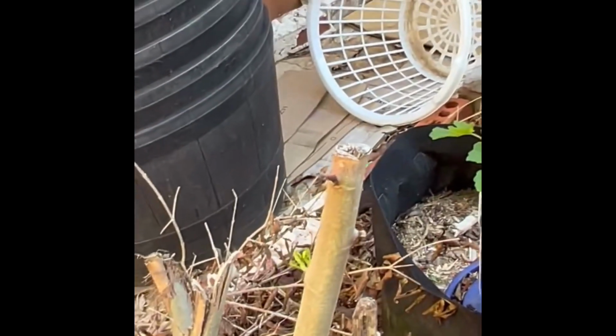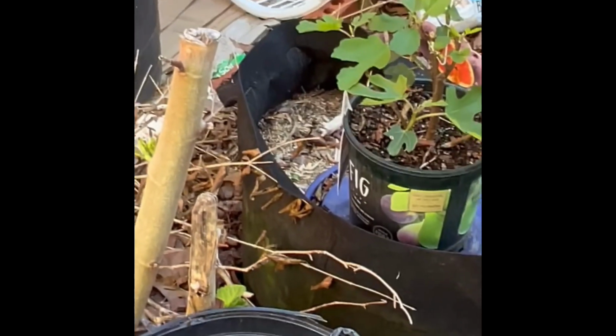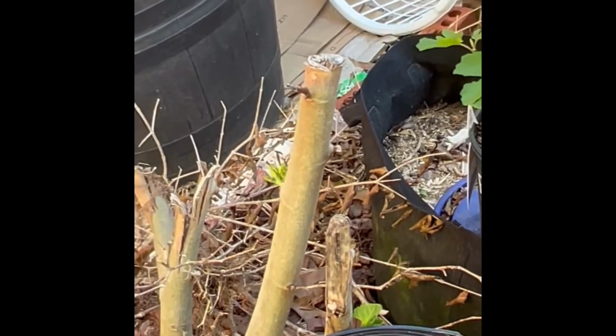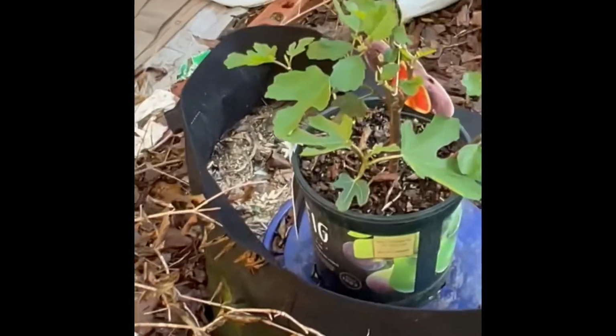These are figs, and I cut it down real low this year because it was too big. So I'm letting it spring back up. These are the white color figs when they ripe. I wanted a different type, so I haven't decided where to plant. She has figs too. Yeah, I have the green and the purple looking, dark color.